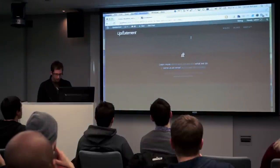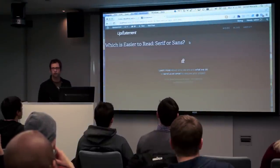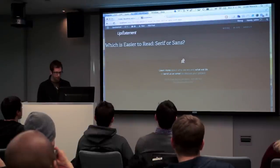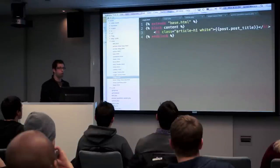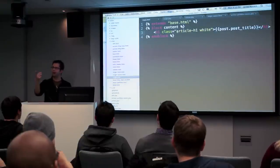So I'm going to save, and when I refresh, okay, so now that title is coming across, being displayed, and you can see I've got this, I think it's a Dell font, because I've classed this with article H1, which means it's getting all of the proper style sheets from our CSS. A question in the back.